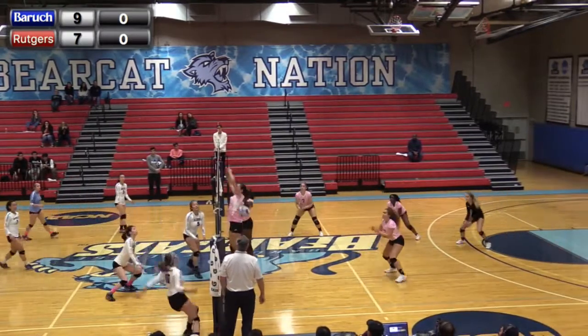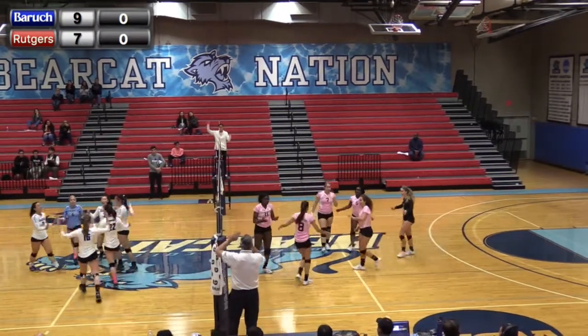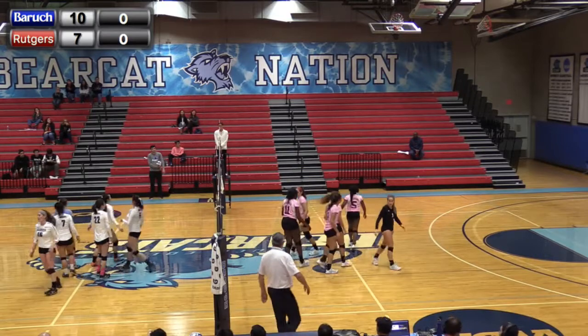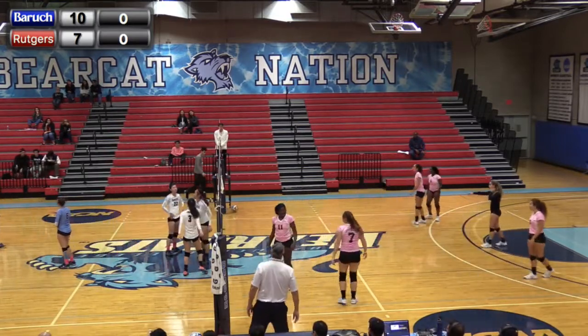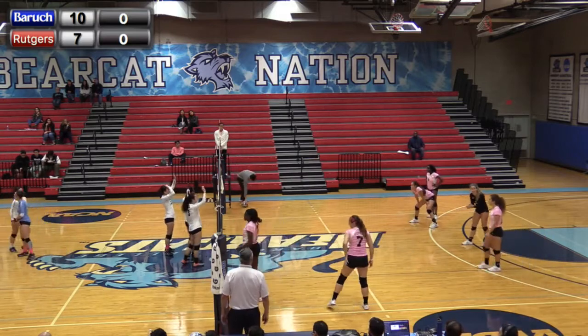And the right side swing. Off the block, off the hands. That was more of a little slide. I like that by the freshman, Taylor. Unorthodox shot. Swings high, hands on number 8.